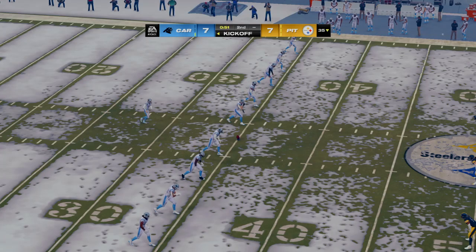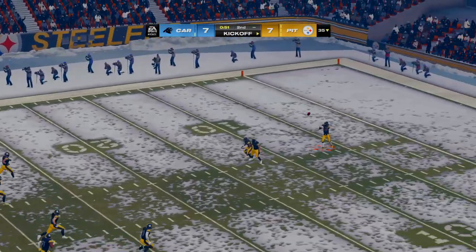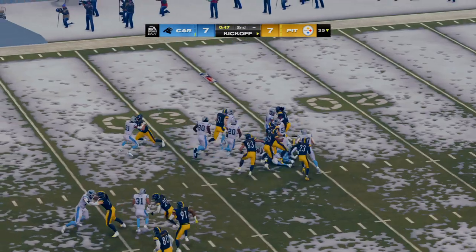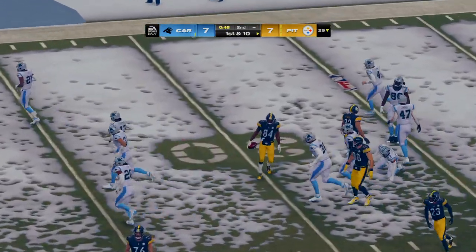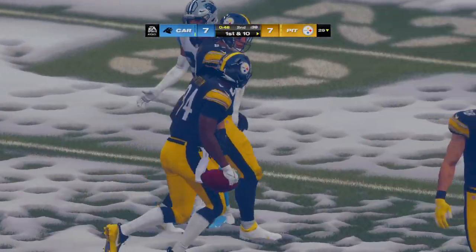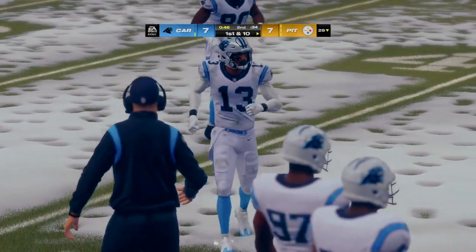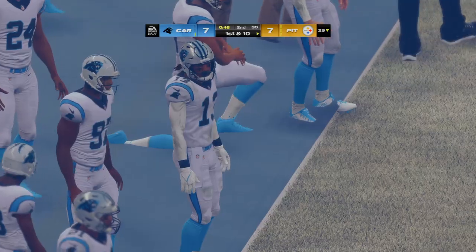So all even at 7 now as they kick it away. And bulldozing his way through. And it's a pretty good return here as he'll get this up to the 29. The Steelers taking over now late in this 1st half. And they've got just under 50 seconds, so time enough to try to work their way downfield if they so choose.